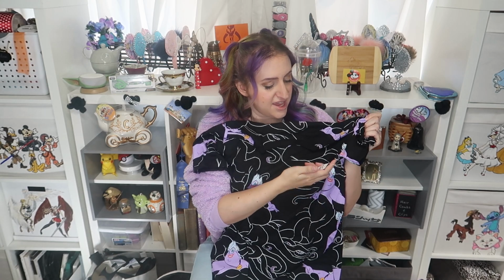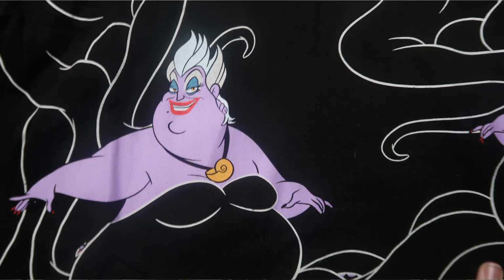And for my last t-shirt, it should come as no surprise that I'm a huge Little Mermaid fan, but I also really always love the villains. So when I saw this Ursula T-shirt, I just snatched it. It was a quick impulse, have to have this. And it was originally $36.99, marked down to $14.99.